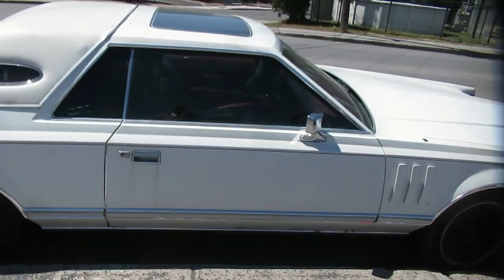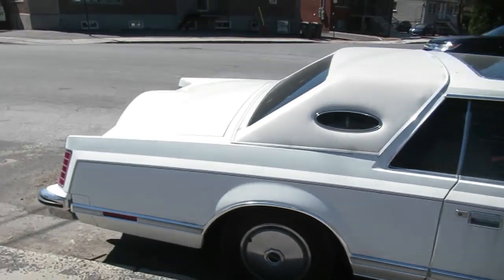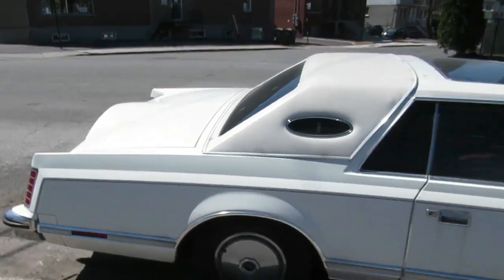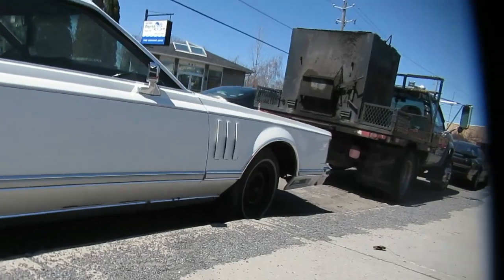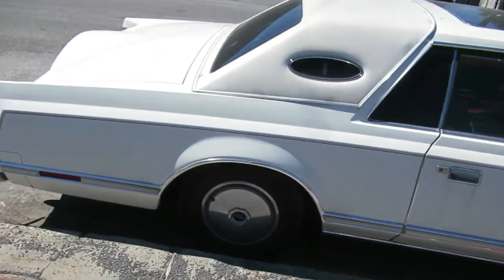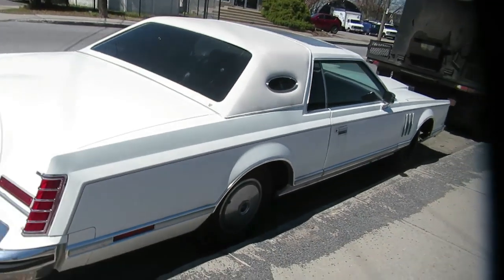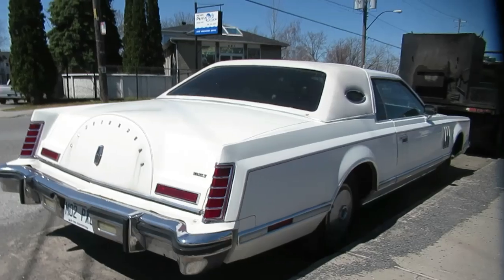And wow, it's in nice shape though. It's cool because it's in nice shape, but it's in driver condition too. When the car is in very nice presentable condition, but it's not mint and therefore it can be driven. It's nice, man. It's a beauty. It's funny, even though there's no white walls in the rear, it still looks nice with the original hubcaps there. Just a beautiful classic American land yacht, you know.